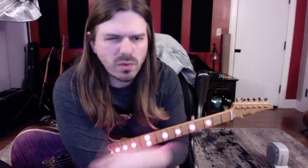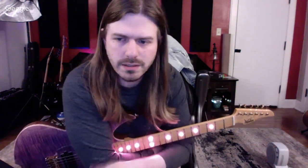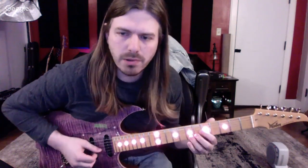I did see the Kramer booth very briefly because I did go into Gibson just to see my buddy's guitar. And it looked really, really cool. The one Kramer I picked up, though, was crazy heavy. So I don't know if that's on purpose. But yeah, I was really surprised at how boat anchory it was.